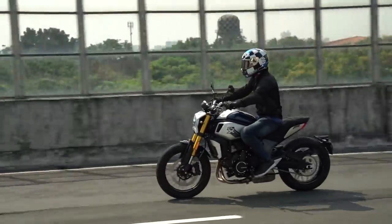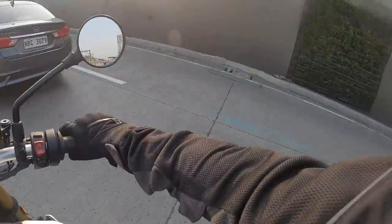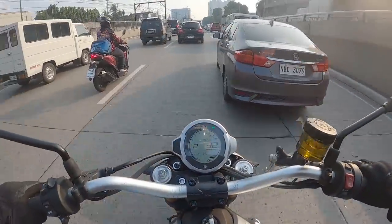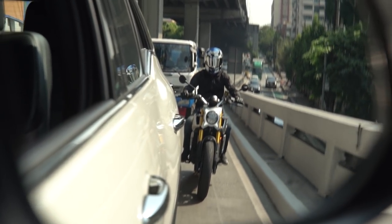There's so much that you only really need to clutch out and not rev it to get going. Now, it does get a little warm in city riding, but not excessively, not too much that it would really, really bother you. But there is some sort of discomfort when you're stuck in bad traffic.